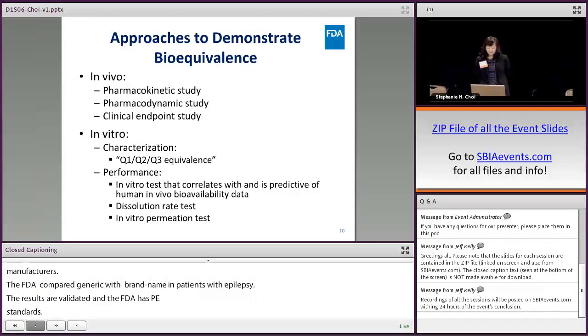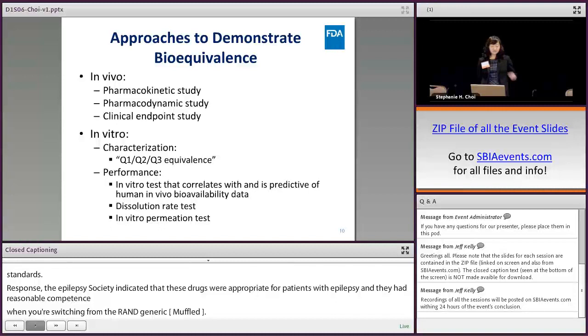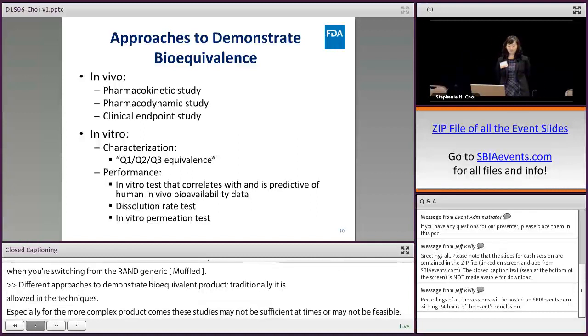So there are different approaches you can take to demonstrate bioequivalence for a product. Traditionally, we relied on in vivo techniques, which comprise pharmacokinetic, pharmacodynamic, and clinical endpoint studies. But as I alluded to earlier, especially for these more complex drug products, these studies may sometimes not be sufficient, or they just might not be feasible. So we have to investigate alternative methods, in vitro methods, to support demonstration of bioequivalence.